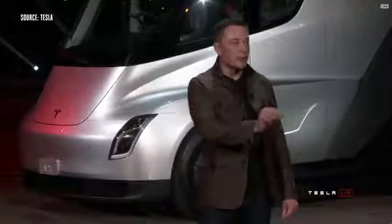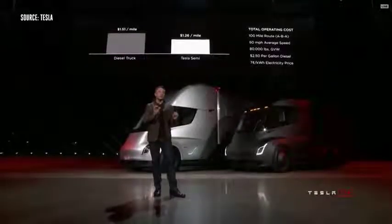I want to be clear, this is from day one. From day one, having a Tesla Semi will beat a diesel truck on economics. Day one. And this is a worst case scenario. So it gets better than this. This is the worst case scenario comparison.